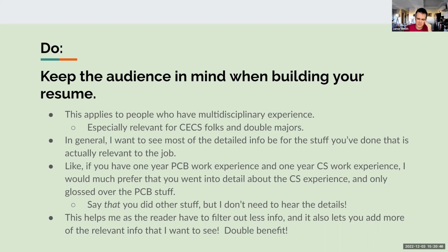Because it becomes stuff I have to filter out. Okay, it's cool that you know how to build a circuit board, but if I'm interviewing you for a back-end software position, I don't need to know about parts you CADed or specific circuit boards you designed. Of course, if I'm interviewing for an EE position, I do want to hear that information. So it really just depends on what are you applying for? What's the experience in your resume that's relevant from that? So that'll clean your resume up, make it easier to remember, and let you include more detail about the stuff that is relevant. Kind of a double benefit.